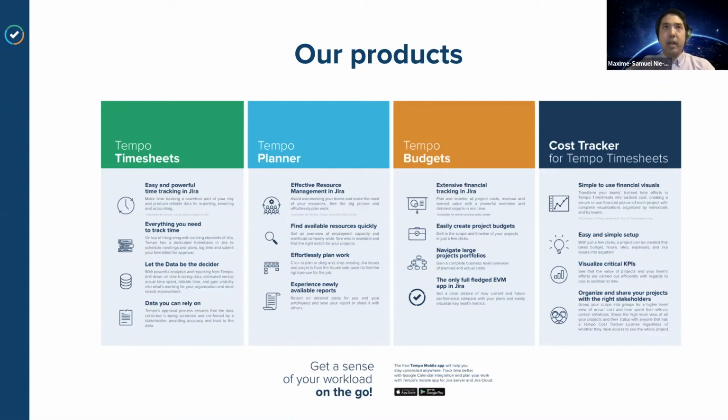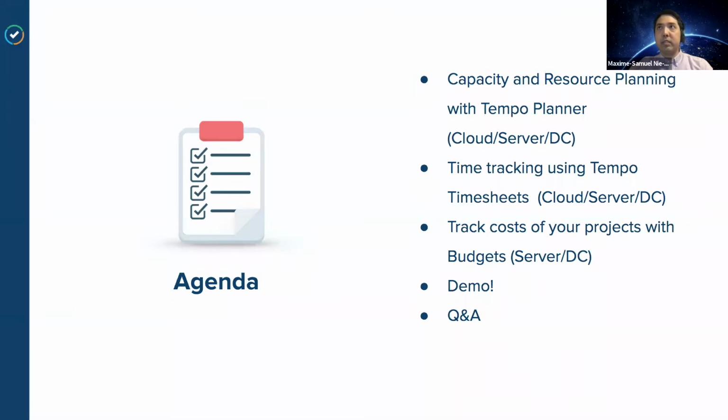For today, we're going to be focusing mostly on data center and server. That means we're going to be focusing on Timesheets, Planner, and Budgets. The way we're going to approach this is to understand how they can all cooperate together. First, capacity and resource planning with Tempo Planner, then time tracking using Tempo Timesheets, and finally bundling all of this good data together to better understand and track the cost of your projects with Tempo Budgets.